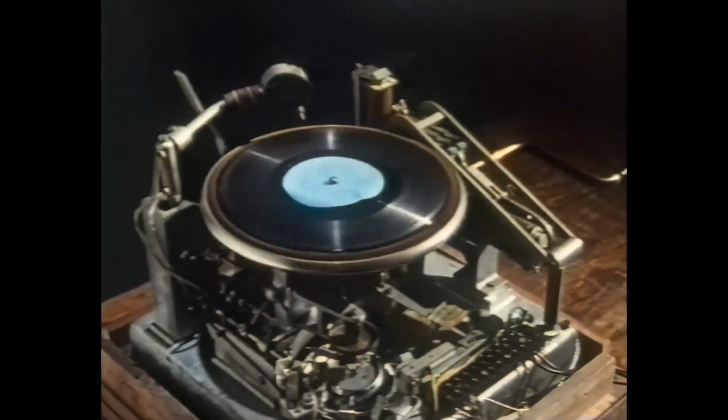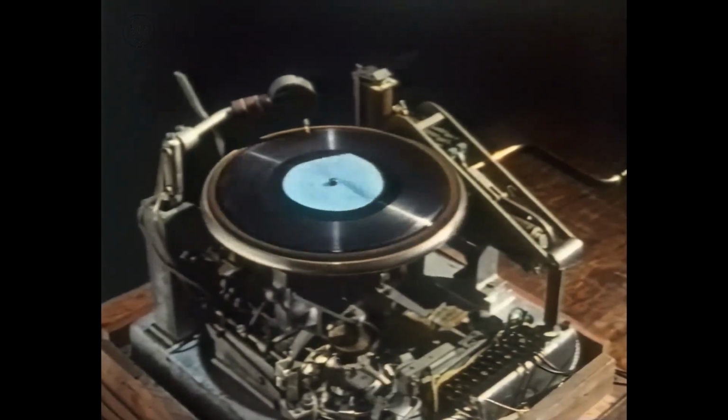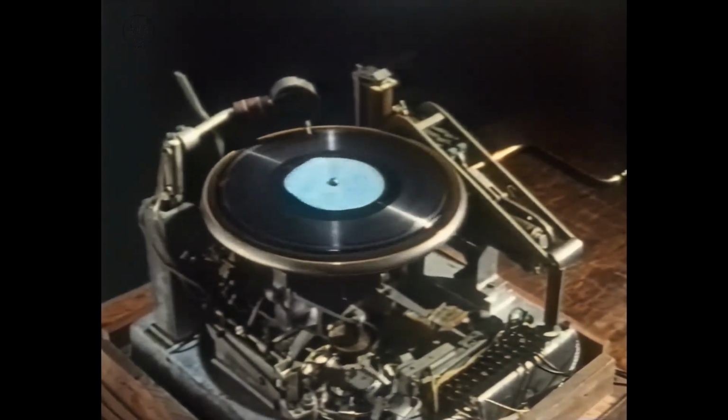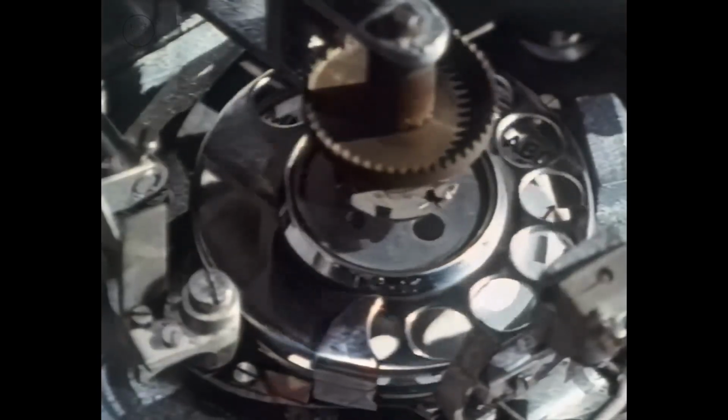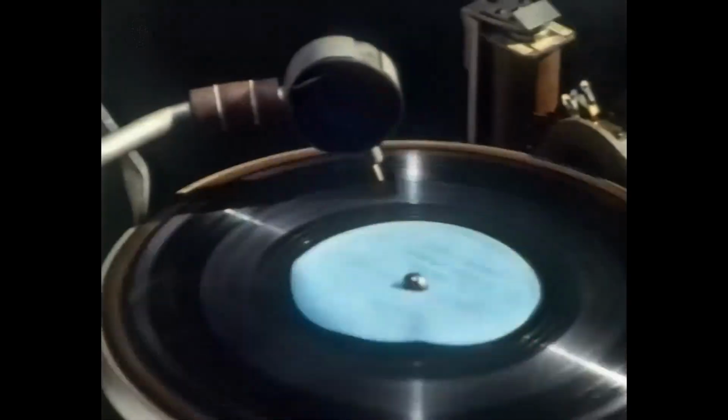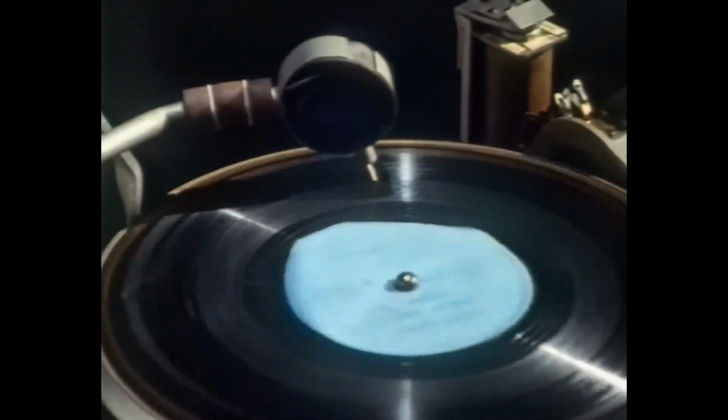This is a burglar annunciator built in the 1930s. These premises are being broken into. Police, Scotland Yard. This is a Burgot automatic burglar alarm operating.